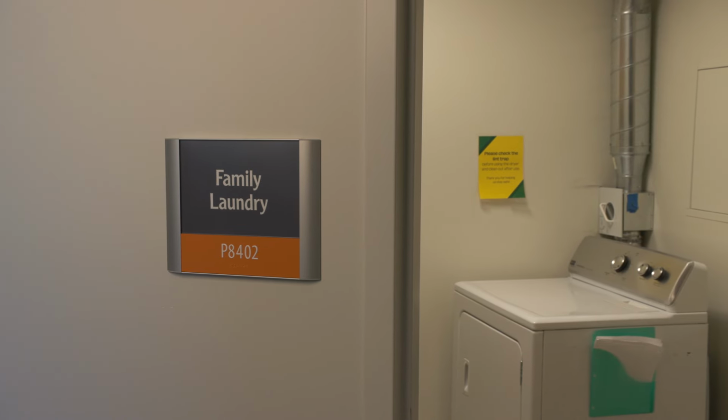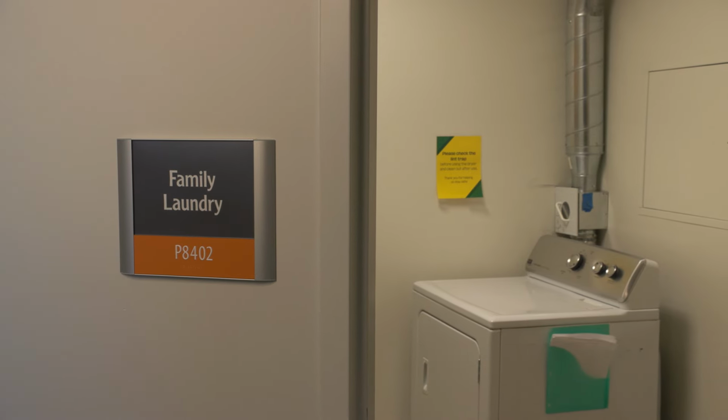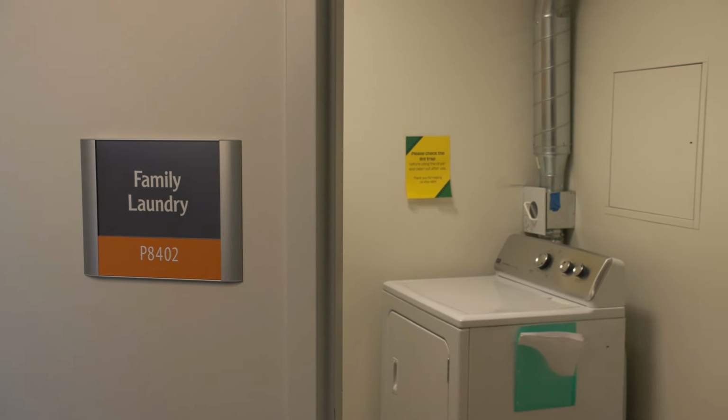Our last stop on the brief tour is the laundry room, with washers and dryers available for your convenience.